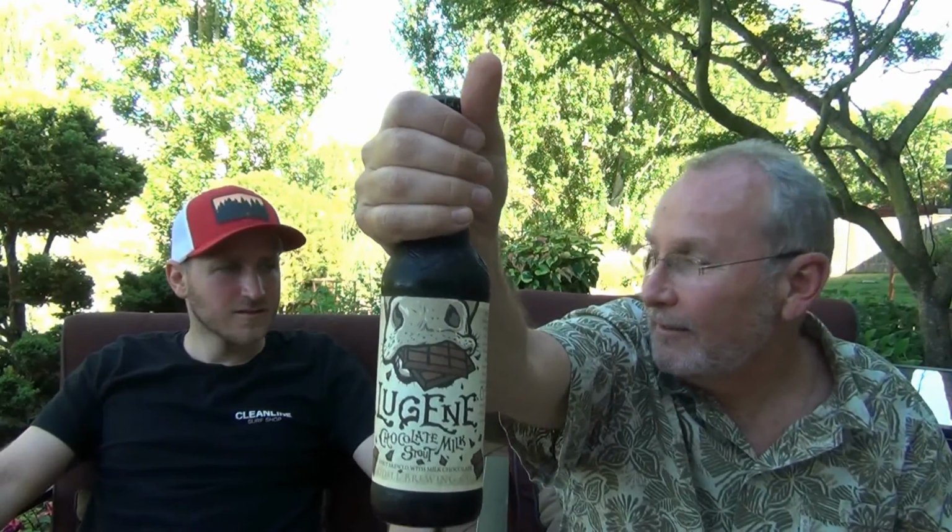As usual, one we got from our buddy Jim, and he wanted the two of us to review it. He was kind of curious what we think, and here it is. It is the Lugene from Odell Brewing Company out of Fort Collins, Colorado. It's a chocolate milk stout at 8.5% ABV. That sounds pretty good. It sounded tasty to us.